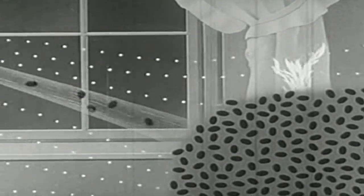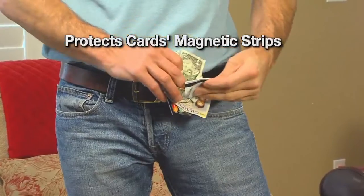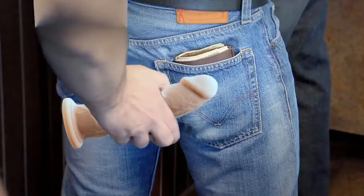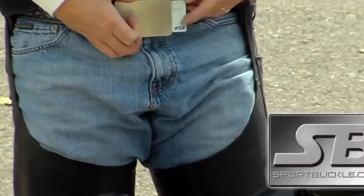The secret is the spring-loaded gripping action that holds your card securely, whether you have one or several in the Sport Buckle. The unique design also protects your card's magnetic strips from damage and prevents your identity from being stolen from RFID scanners. The sleek Sport Buckle is normally sold for $50 or more.